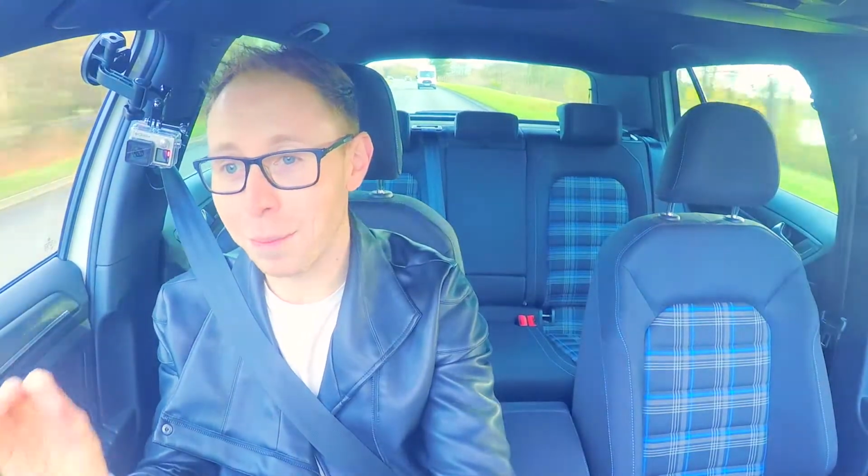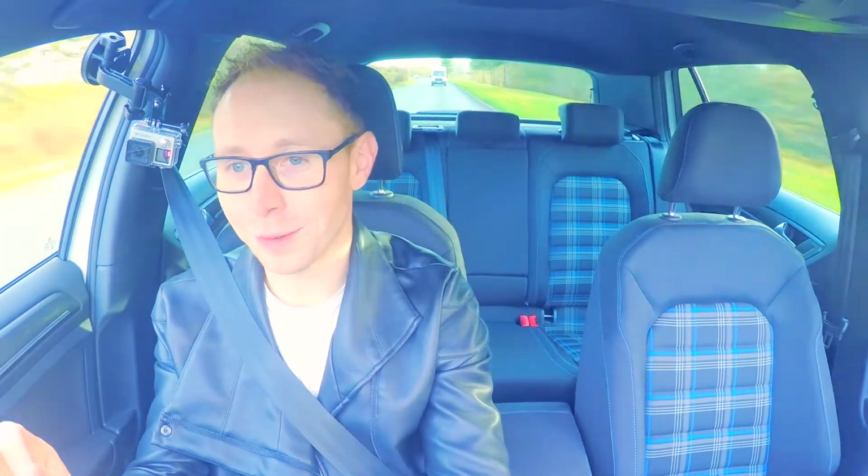I can't get my head around this. The combined MPG of this car, 156 MPG. 156? That's ridiculous. So whilst we're talking numbers, let's talk about price.